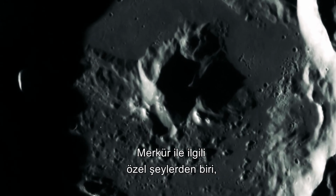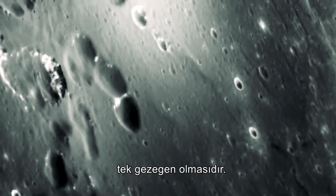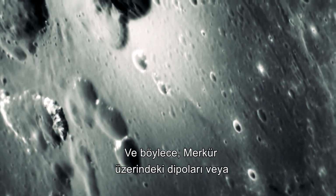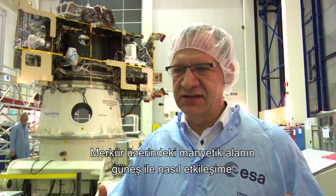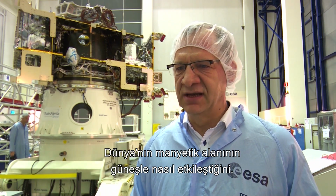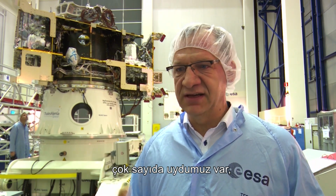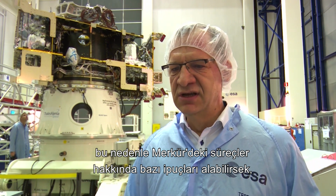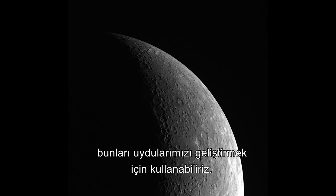One of the special things about Mercury is that it's the only planet besides Earth that has a magnetic dipole field. We would like to understand how the magnetic field around Mercury is interacting with the Sun. That's very important for us, because then we can learn how Earth's magnetic field is interacting with the Sun. We have a lot of satellites around Earth which are affected by the solar wind and the interaction. So if we can get some clues about processes on Mercury, we want to learn for Earth.